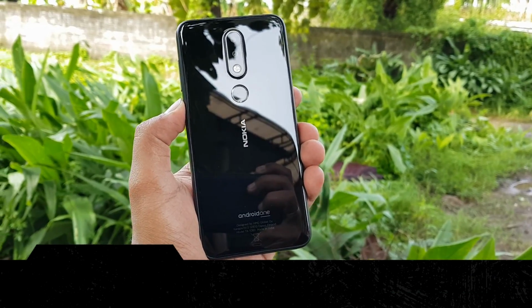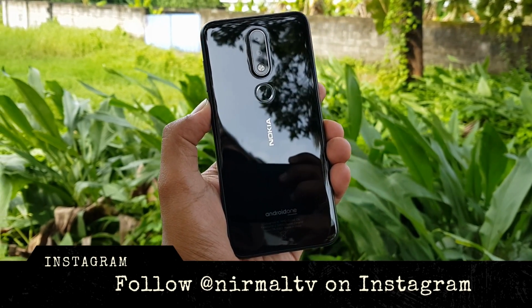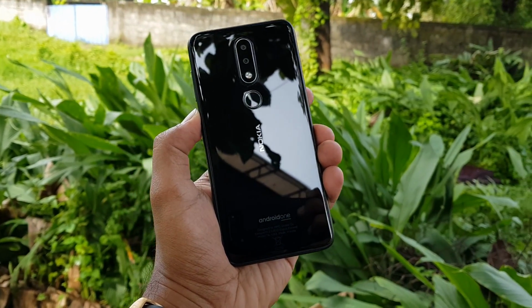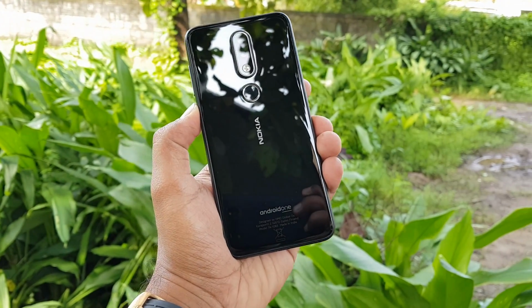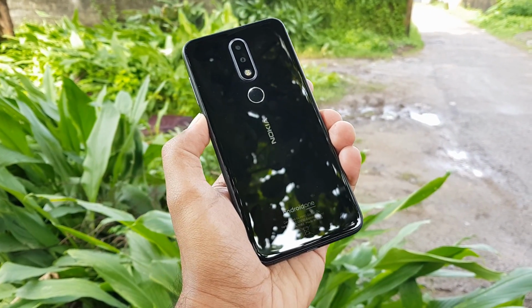This device comes with really good hardware, and it should be competitively priced in India as well. We are right now not sure about the pricing of this device, but I expect it to be around the 16 to 17k price segment. It won't be more than that. That's what our gut feeling is.